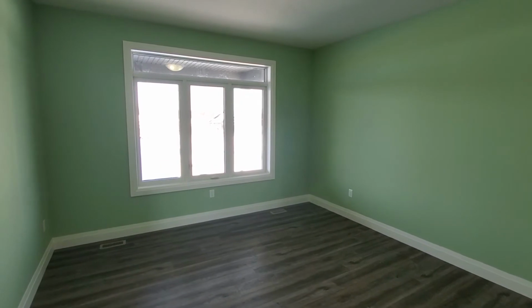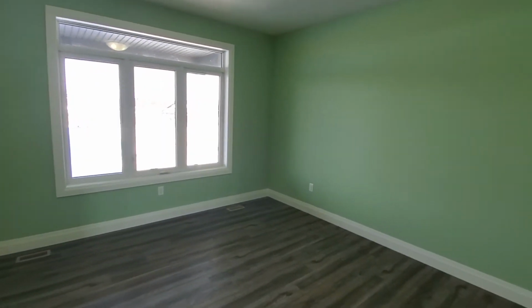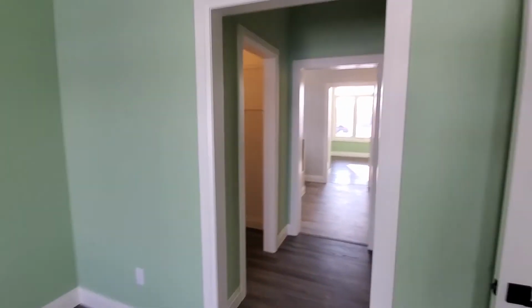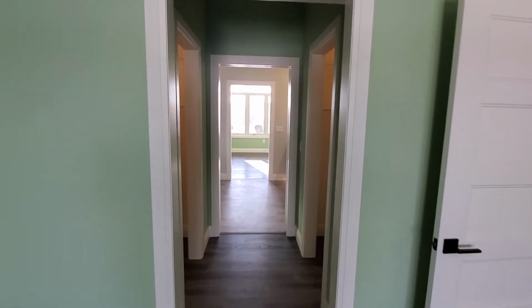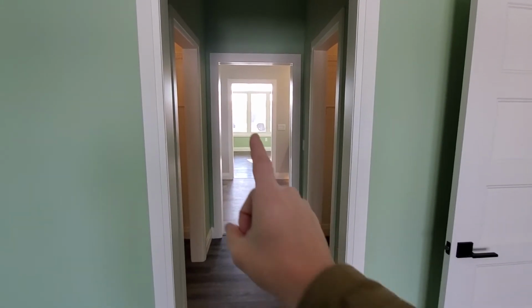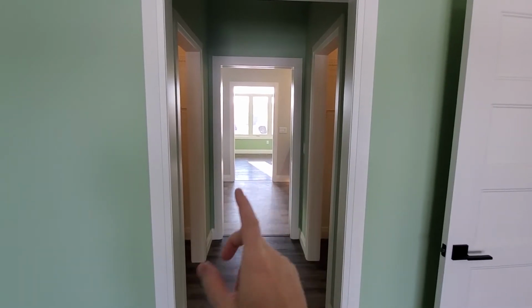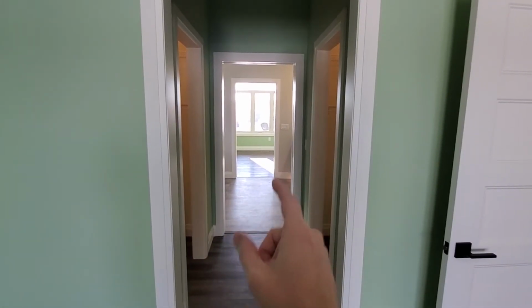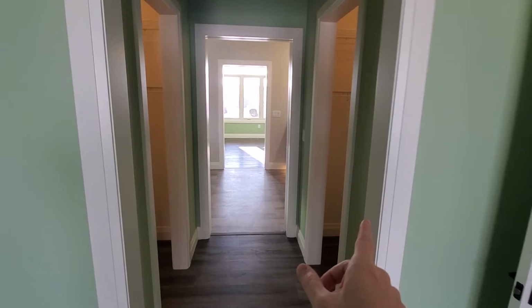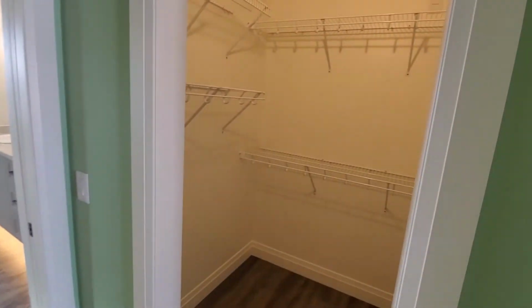Good size window, so lots of natural light, and that again goes out to that covered porch out there, so it'll get a good bit of light there. And come through here, we've got his and her closets. So this is sort of a cheater ensuite setup. The other bedroom is straight through ahead there. So it gets access to the ensuite bathroom from both sides. And then on this side, there's his and her closet. So we've got double walk-in closets. There's one and there's the other. So lots of good closet space in there.